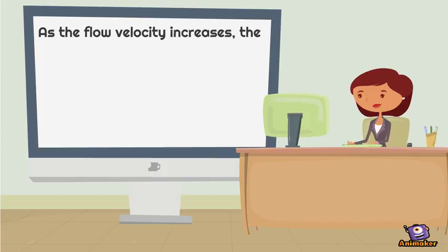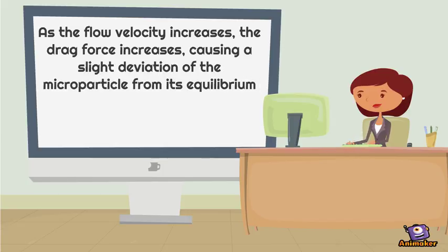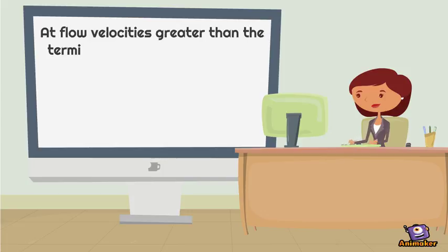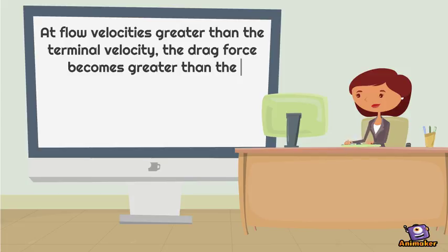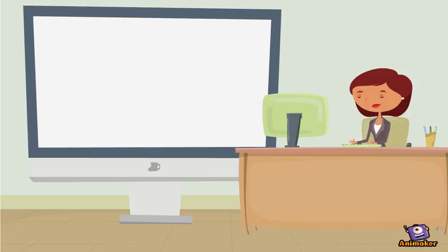As the flow velocity increases, the drag force increases, causing the microparticle to deviate slightly from the equilibrium position. At lower velocities, the gradient force will attract the microparticle back to the highest intensity point. However, when the flow velocity is greater than the terminal velocity, the drag force exceeds the maximum optical trapping force, dislodging the microparticle from the optical tweezers.